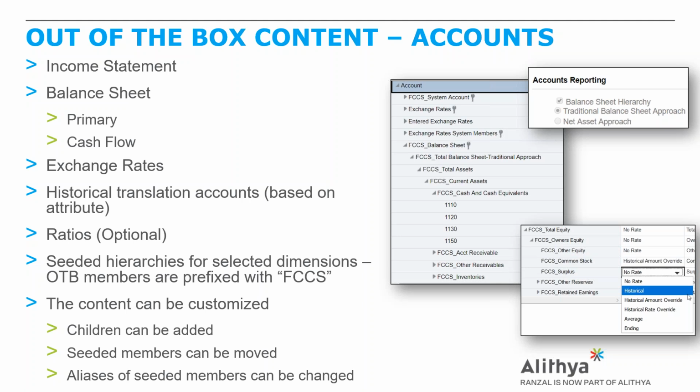So instead of creating all of that metadata like you would in HFM, all you have to do is assign the attribute, which you can see in the screenshot on the right. You assign it as either a historical amount override account or historical rate override. Once you've done that, it automatically creates the accounts for you. In addition to that, there's some ratios that you can add if you would like.